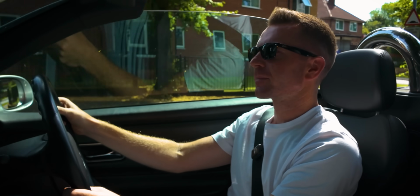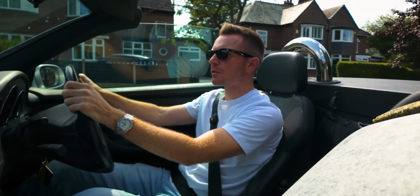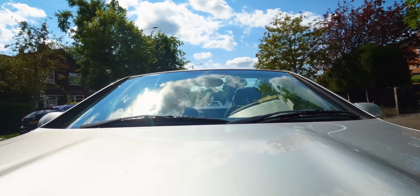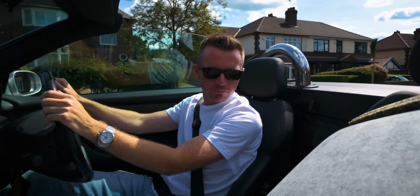Once all those jobs are done, then I need to get it to Jimmy for a little bit of paint. But yeah, there's nothing too off-putting with this. It's all pretty good. Well, I don't suppose there's much point in me going any further with this because it drives all right. There are no warning lights on. Everything works as it should. Nearly everything.